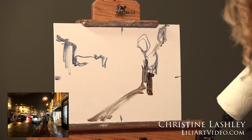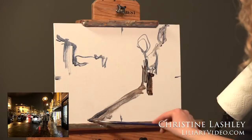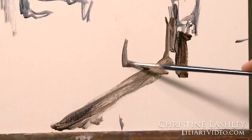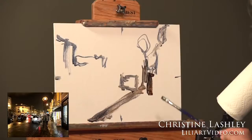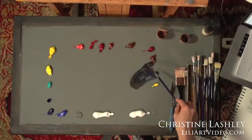And even though these street lines are not essential at this point, it's just another way to start understanding where things are going to be happening on the painting. And I want to get this car in place. These are just really rough, bubble kind of organic shapes about how things are and my pattern of light and dark.